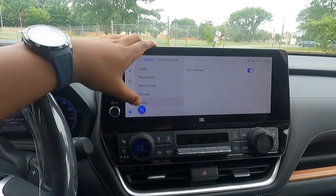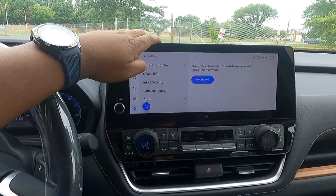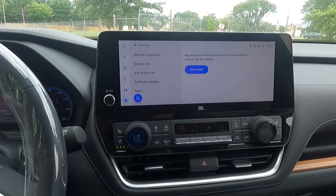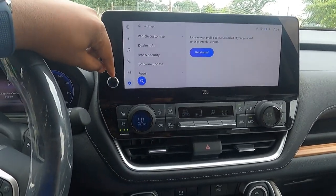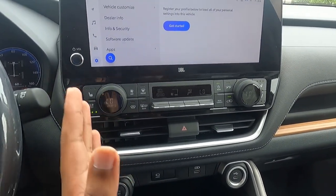More climate controls, utility functions, updates, dealer information, built-in apps, and so on. That's basically the infotainment. You also do have a physical volume knob right here on this side. And your physical buttons for your climate control is right under the screen.